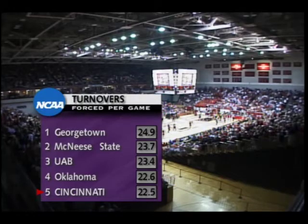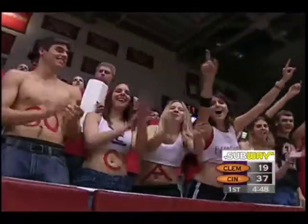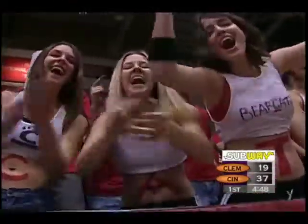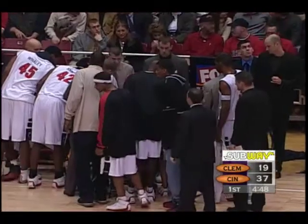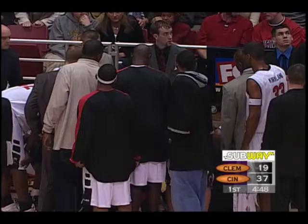Well, that's the name of the game right there. You want to force teams to give it to you, and you want to shoot more than they do. And that's what Cincinnati is doing. They're getting lots of points off turnovers. And that's how you win ball games. This is a 25-5 Cincinnati run, and it feels like it. I mean, it has come in a short period of time.